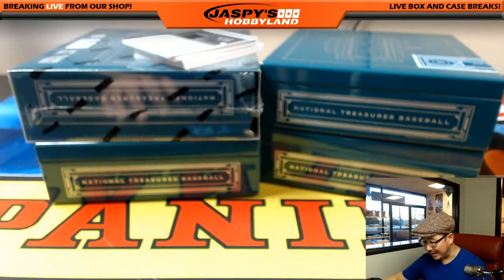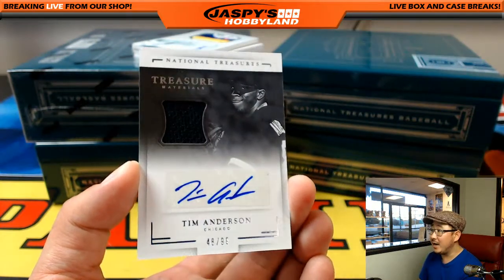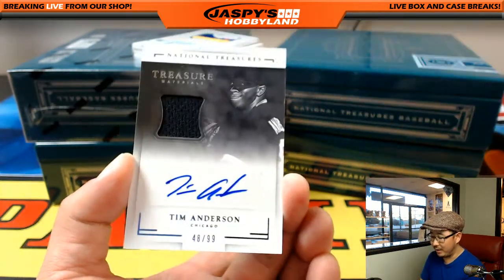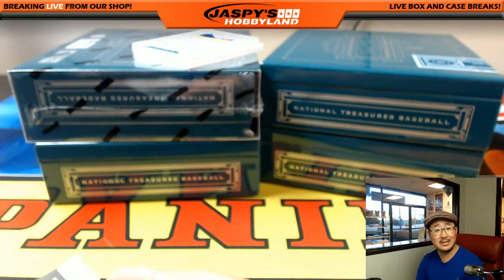This White Sox got a nice contract. Jersey auto, Tim Anderson, 48 out of 99. We got a printing plate auto right here. 48 out of 99, Tim Anderson. Chicago White Sox, Ed Ahrens.